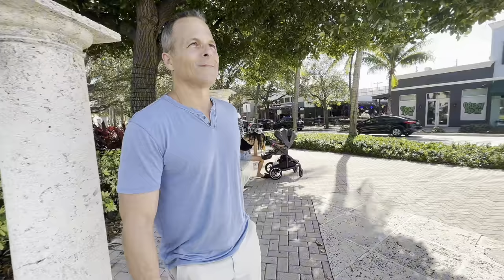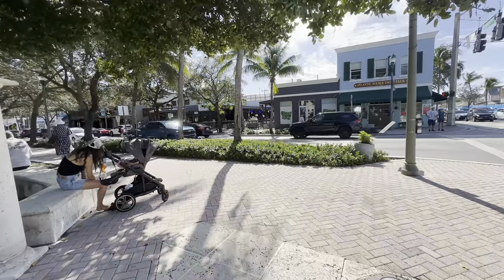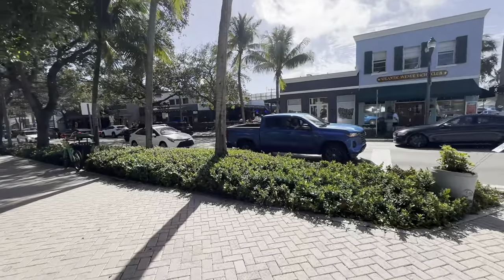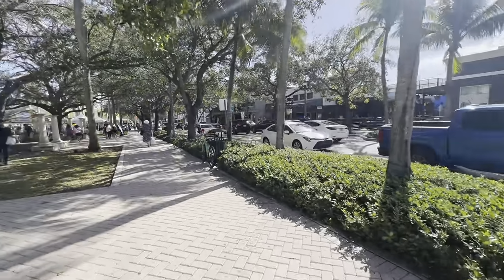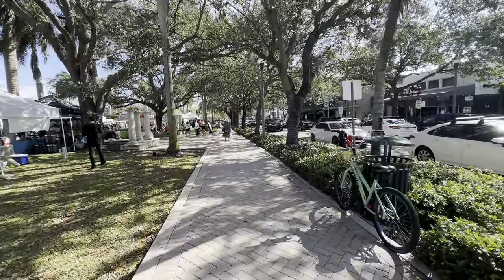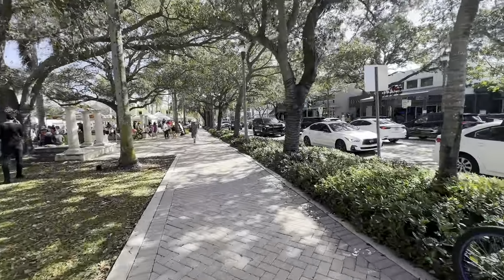All right, so my husband will also participate because he's a wealth of knowledge about Delray Beach. So we're just gonna start. Basically, we're heading east now, and at the end of Atlantic Avenue, it's going to be the beach.